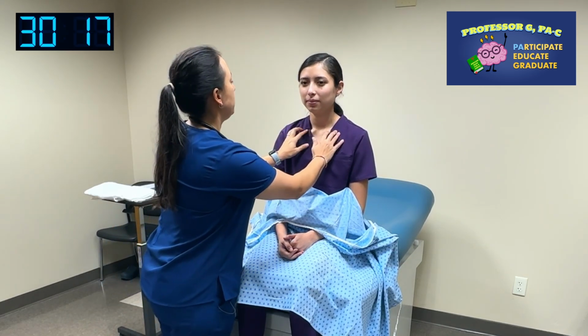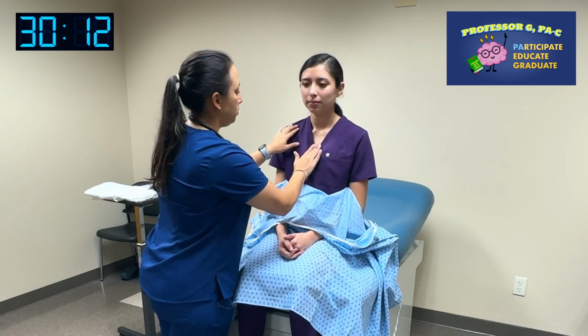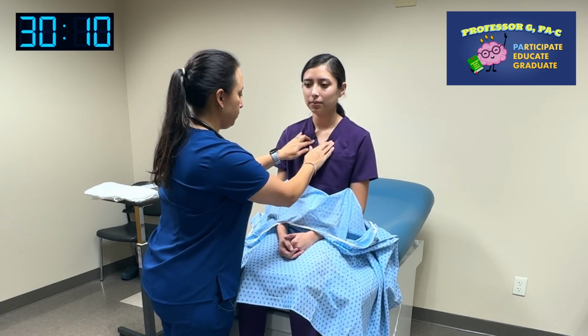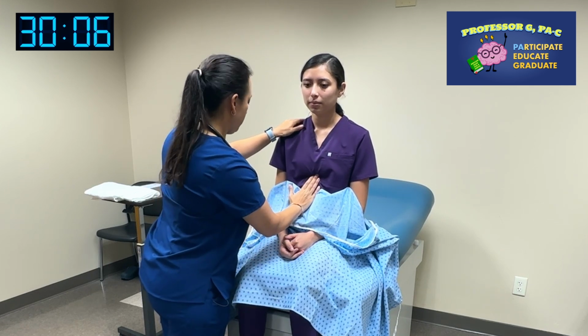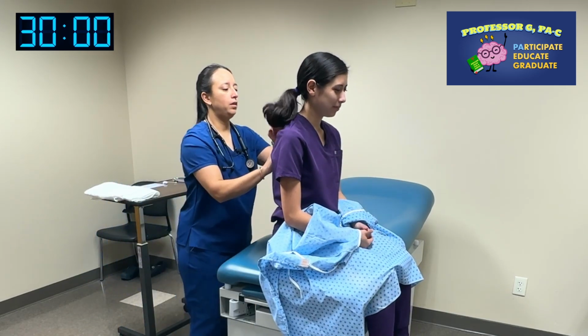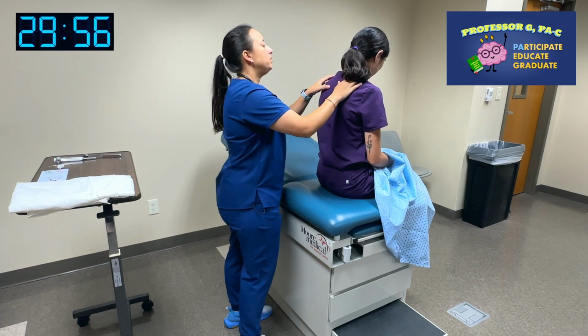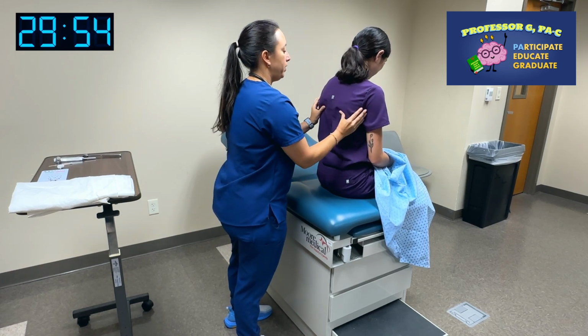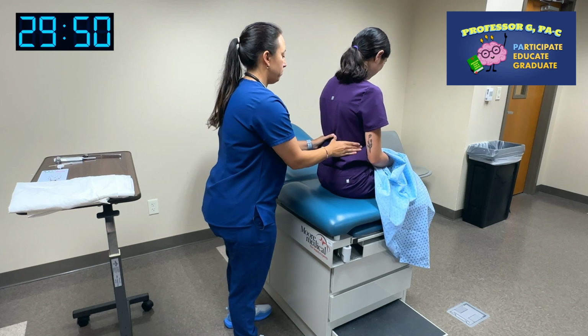So I'm just going to touch along here on the clavicle, the jugular notch, sternal angle and rib 2, the sternum, and I'm going to lift up right underneath here, feel the xiphoid process. Okay, I'm going to have you swing your legs over to that side so that I can palpate the vertebral prominence. Come down, feel the inferior angles of the scapula, 12th rib and vertebrae.